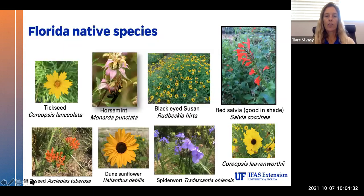So let's get into the Florida native species here. From left to right, we have the tick seed, the Coreopsis lanceolata. And I put the scientific names in here. These are especially important for the native plants because there are many species of tick seed and some of them grow really well in our area. Some of them are native, some of them are non-native. So that's just kind of up to your personal preference.